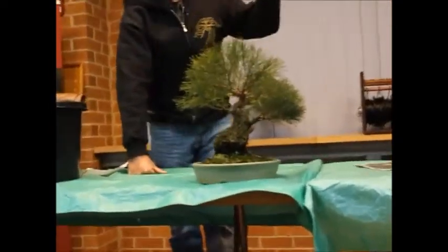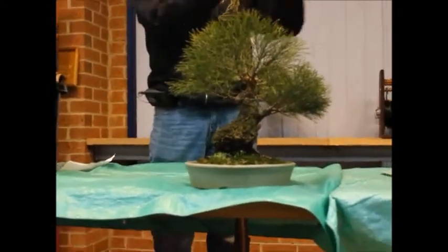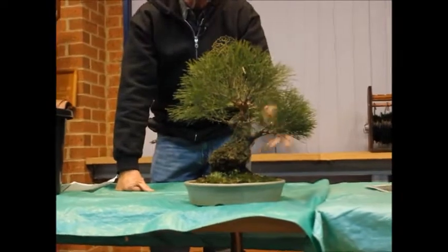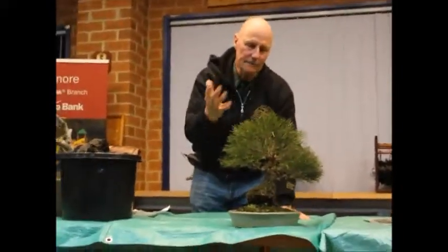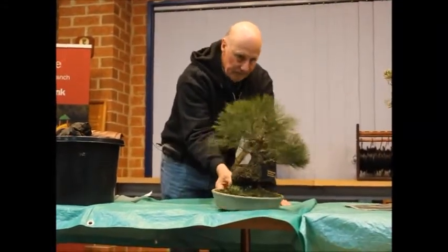A lot of people have trouble getting them to bud back down low. They buy a tree this high, cut them off, and they throw shoots at the top. They don't throw them down the bottom. This one was cut down low and then grown up a bit, cut down low again, so those branches sort of put on progressively, and it makes a nice little tree.